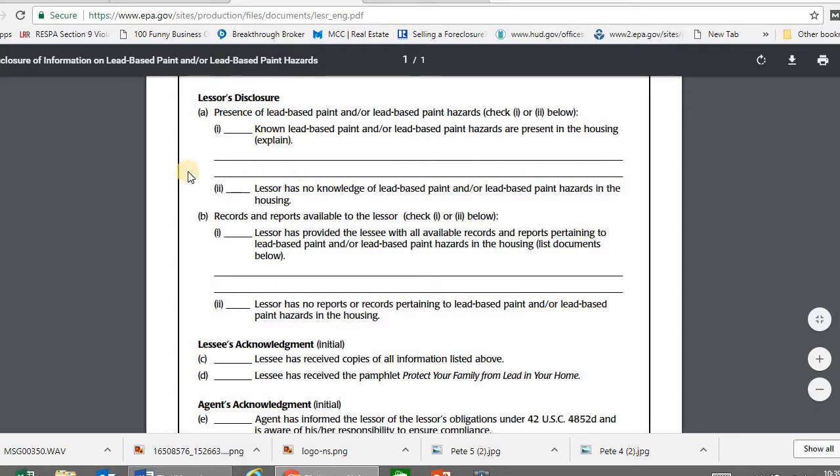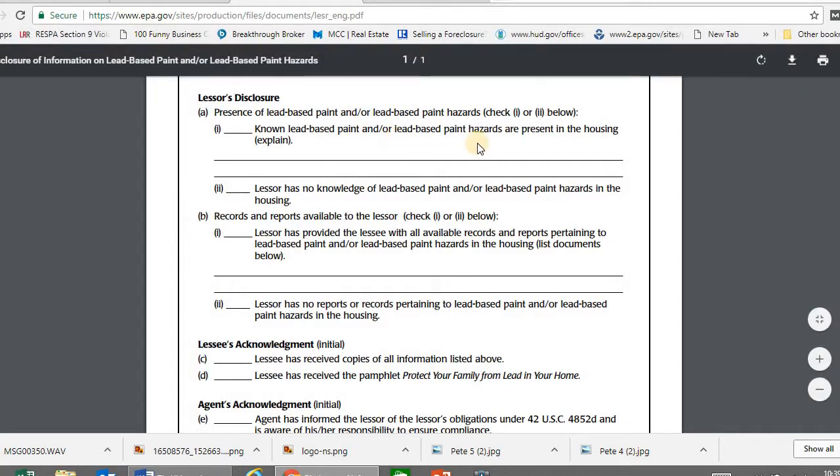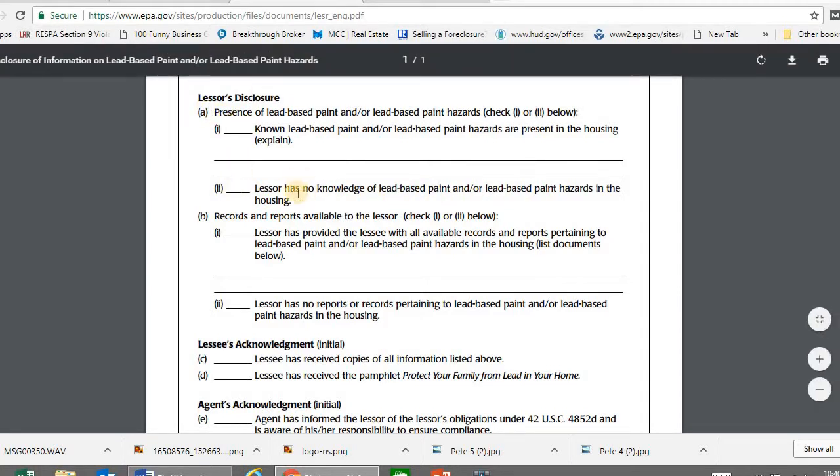All right, so let's look at A. Presence of lead-based paint and/or lead-based paint hazards. It's required that we check 1 or 2 below. Let's look at small i. It says known lead-based paint and/or lead-based paint hazards are present in the housing. Explain. Now I want to point out here that known lead-based paint hazards can only happen as a result of a lead assessment. The fact that the property was built prior to 1978 in and of itself does not meet the threshold for disclosing known hazards. Actual knowledge is required, and what's actual knowledge? That means we have an assessment. Or the other option is lessor has no knowledge of lead-based paint hazards in the housing, so we're going to check one or the other.